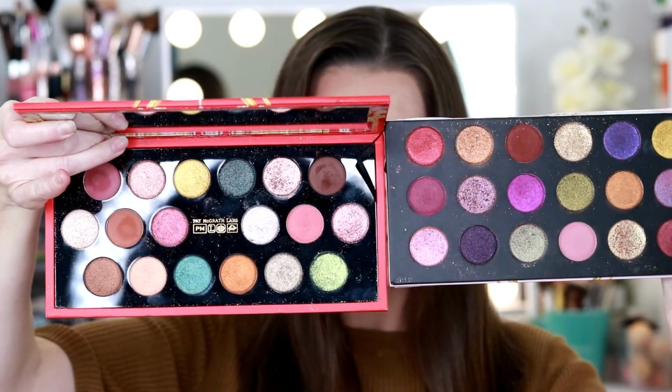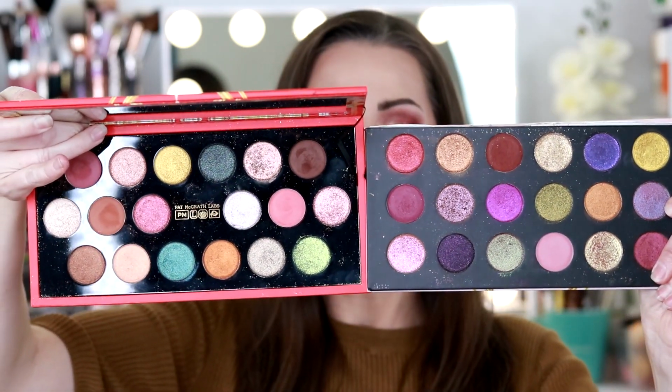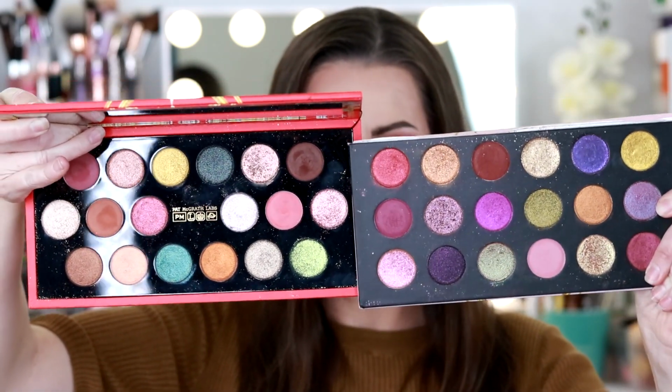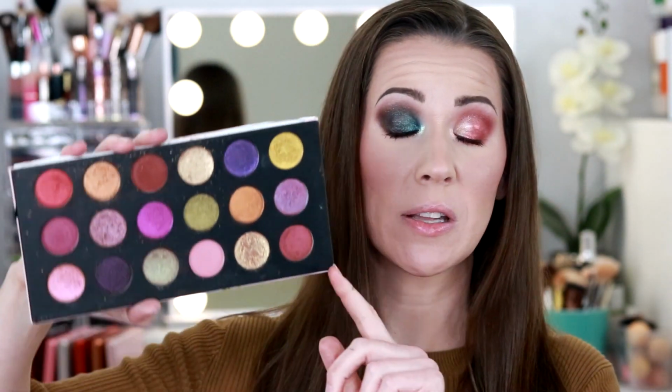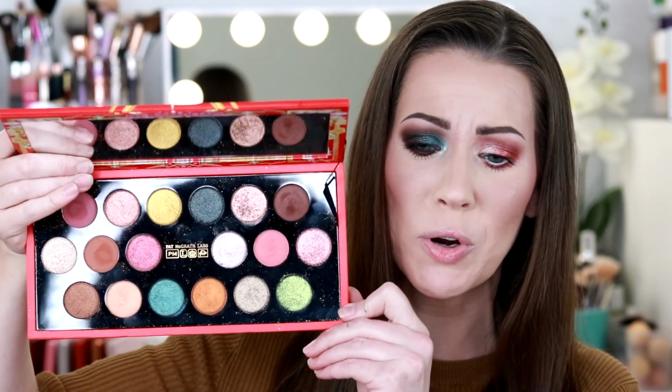You can definitely see there's a difference between the two palettes. They're just different. The whole vibe is different with them, right? This one's just grungier, and this one's just a little bit lighter, and I don't even know what else to say about it. I think it's beautiful. If you got the original, the Celestial Divinity, and you really liked the formula in here, then I feel like you'll really like the formula in their newer palette, because it's pretty much the same.